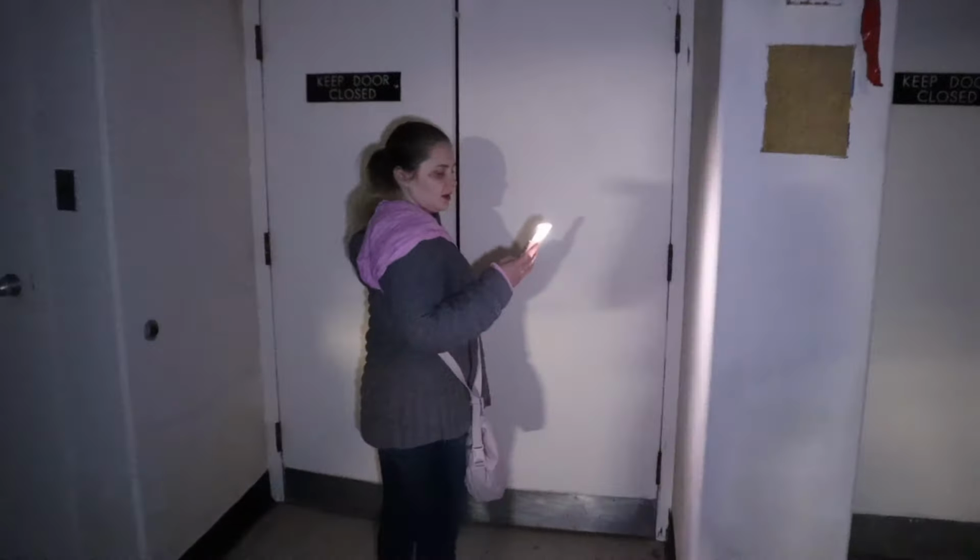Did you check these double doors? It says theater up here. Yeah. There we go. I'm a genius. That's what we were looking for. I'm a genius. It's me. Hi, I'm T.